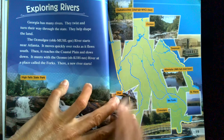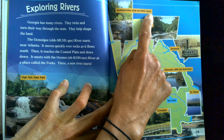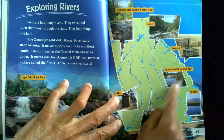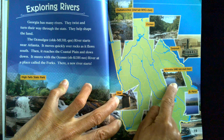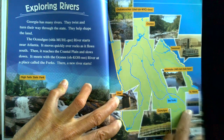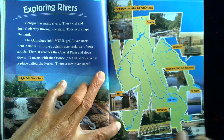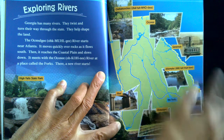We've got the Chattahoochee, the Oconee, the Savannah. Here's the Altamaha, St. Mary's. See, how I had to sound that out. Ocmulgee, and there's the Flint River. We're going to focus on the Flint, the Chattahoochee, and the Savannah.